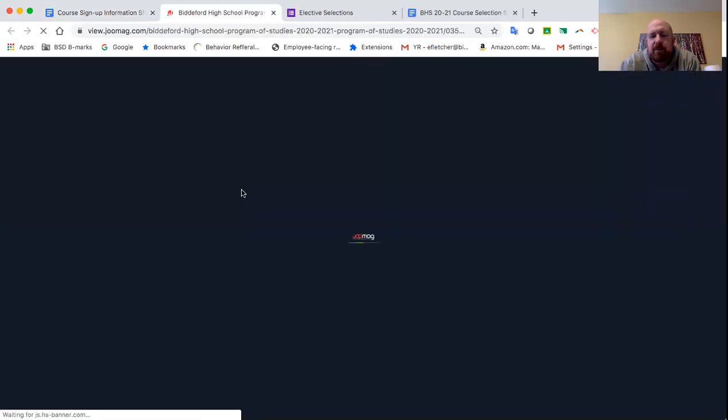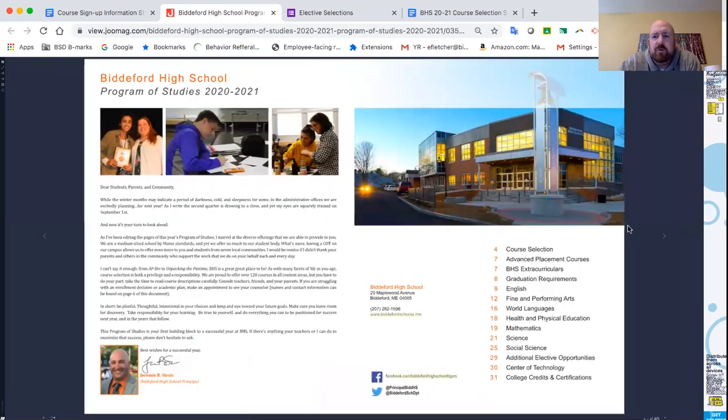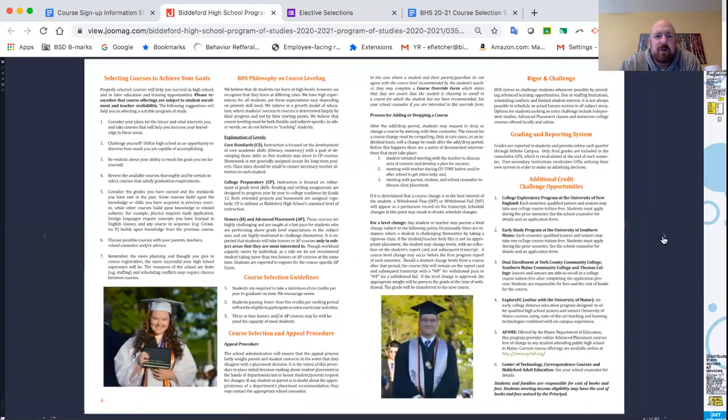This document gets put out every year. It's our program of studies. It kind of has all kinds of very useful information in it. So you can either access that here online, or you can find a hard copy of this document in the plastic bins out in front of Biddeford Middle School. Right? So click over to either the right or the left when you're in here.